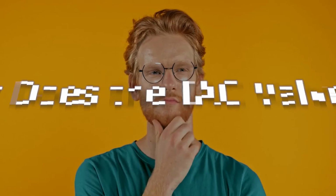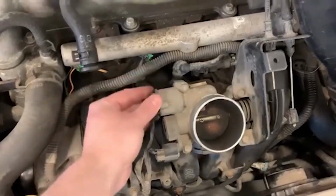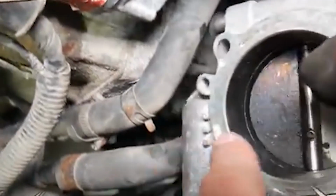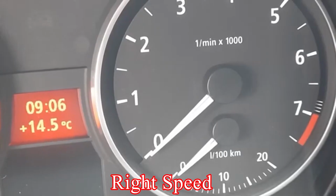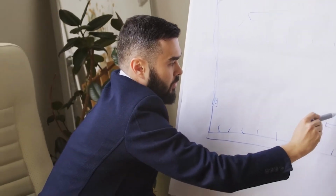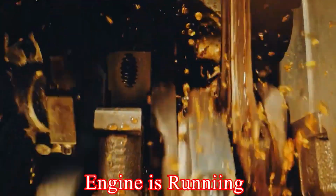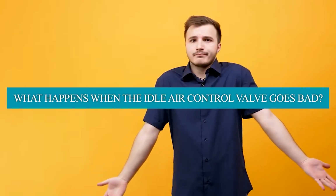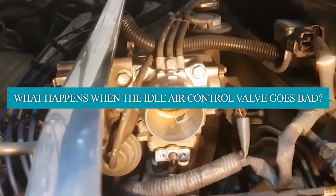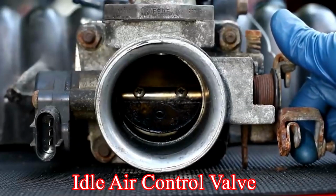So, what does the IAC valve do? The IAC valve acts like a tiny adjustable air vent, letting in just the right amount of air when your foot is off the gas pedal. This keeps the engine idling smoothly at the right speed. If you are not familiar with what idling is, idling refers to when the engine is running, but the car itself isn't moving. So what happens when the idle air control valve goes bad? Well, here are the signs of a bad IAC valve, or an idle air control valve.